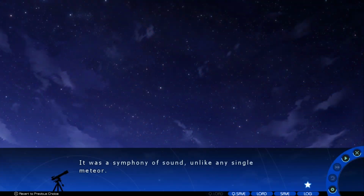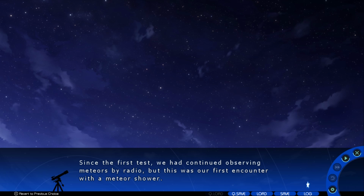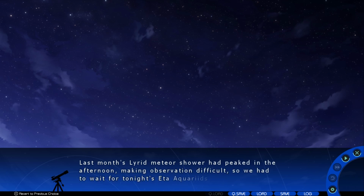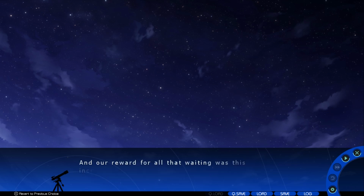It was a symphony of sound, unlike any single meteor. Since the first test, we had continued observing meteors by radio, but this was our first encounter with a meteor shower. Last month's Lyrid meteor shower had peaked in the afternoon, making observation difficult, so we had to wait two months for the Eta Aquarids. And our reward for all of that waiting was this incredible sound.